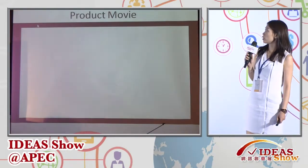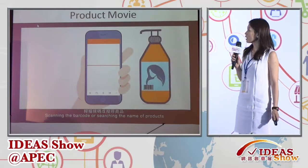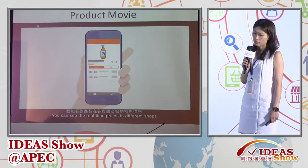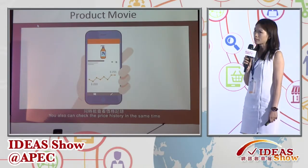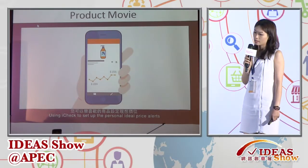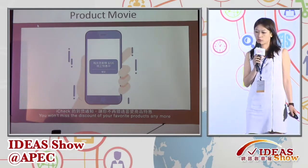Let's see a video about how iCheck works. Open iCheck. You can scan in the barcode or search the name of a product. You can see the real-time price in different shops. You can check the price history. And you can set up a personal ideal price alarm, then you won't miss a discount anymore.